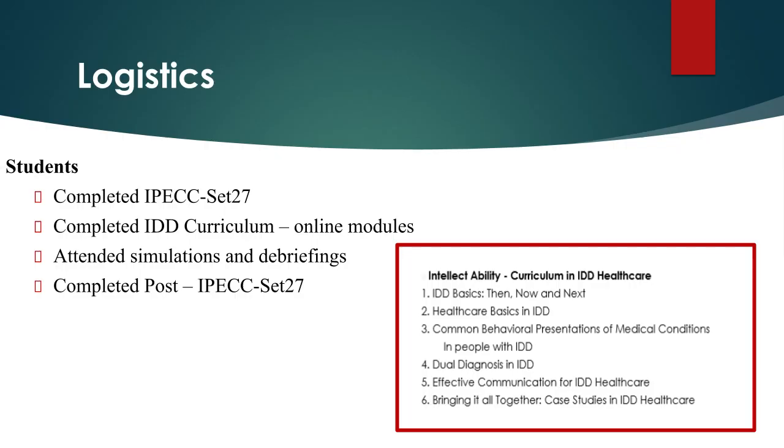Thinking about the logistics for the students, they completed the IPEC Set 27, then the IDD curriculum and online modules. Then they attended the simulations and debriefings, and after that, they completed a post IPEC Set 27. As you can see in the little red square, the first year we used the Intellectability curriculum in ID healthcare. There were 6 modules, everything from IDD basics all the way to bringing it all together, and case studies in IDD healthcare.